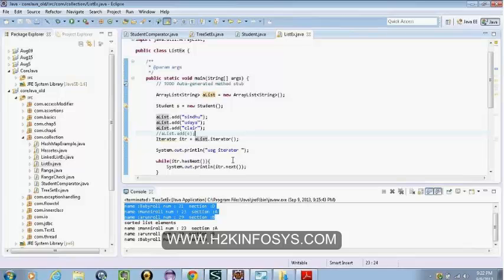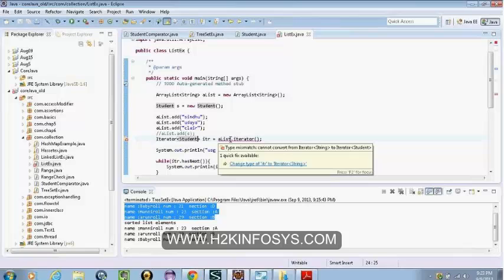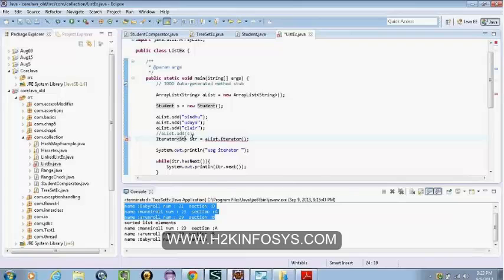This is iterable only through Student objects, right? Here it is giving me a warning, and this warning goes off if I specify this. Because the list is of type Student. I'm so deep in the Student object. If you have a custom class like Student and we are putting those objects in a list, then when we are iterating through that list, we have to specify Student here, not String.